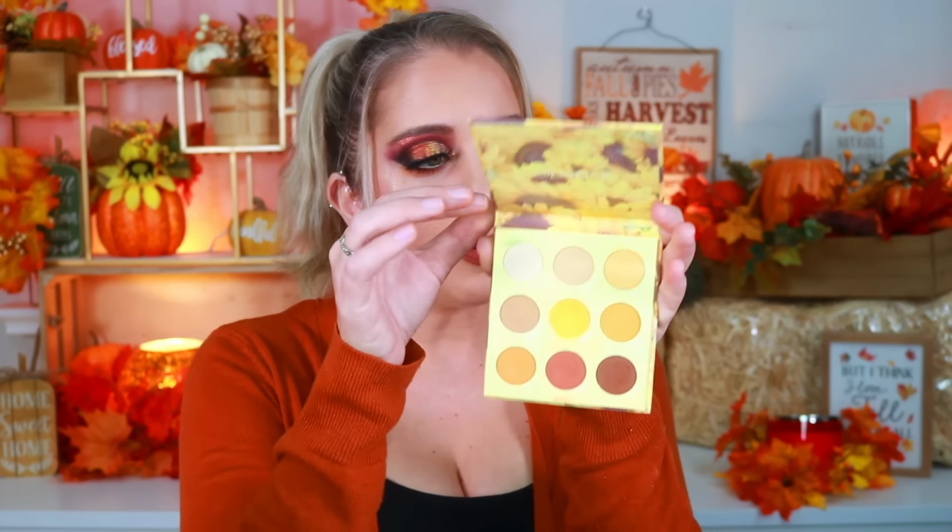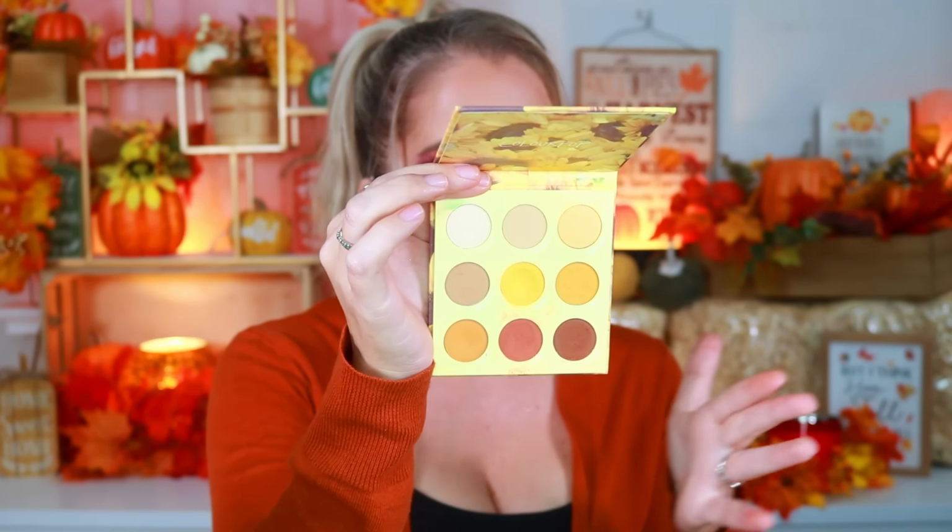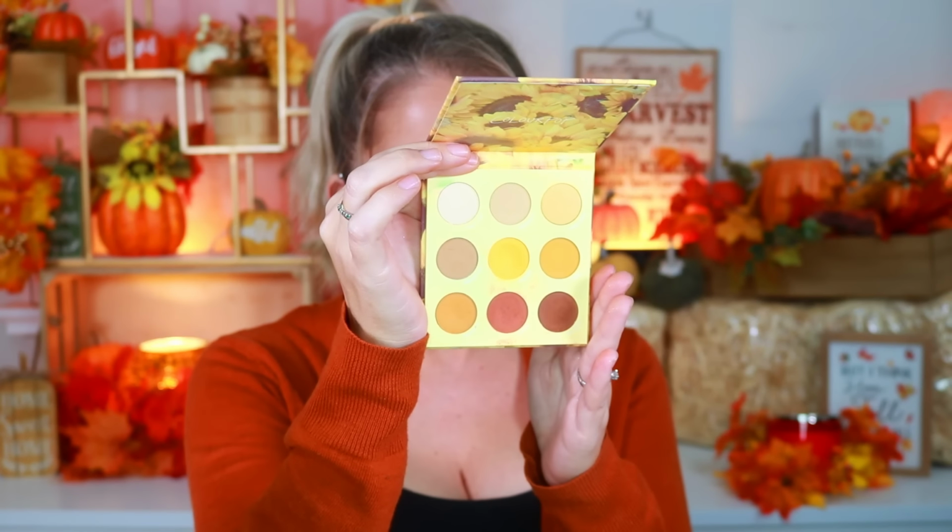I don't think the shade names really do. I can't even read the shade names anymore because they're so tiny and white, and I'm like, what do they say? But for me, I don't really care about that. I just love this palette so much, and if you mix it with Big Poppy, it'd be the most epic palette ever. But coming in at number 10, we do have the Little Ray of Sunshine palette from ColourPop.